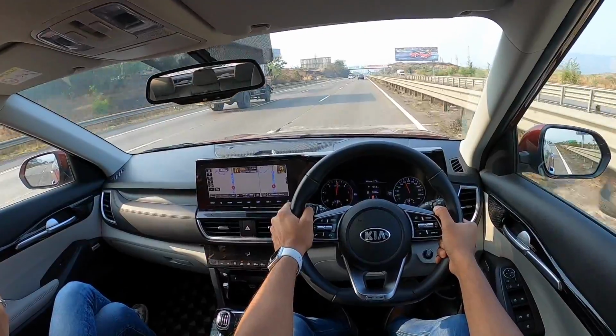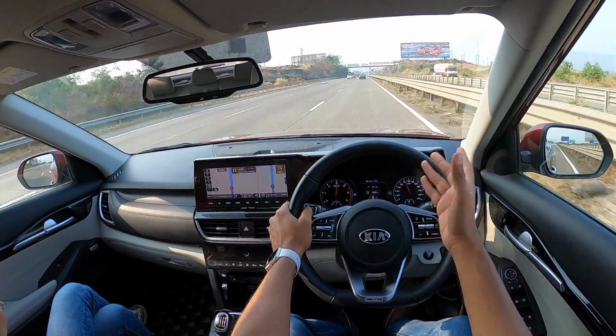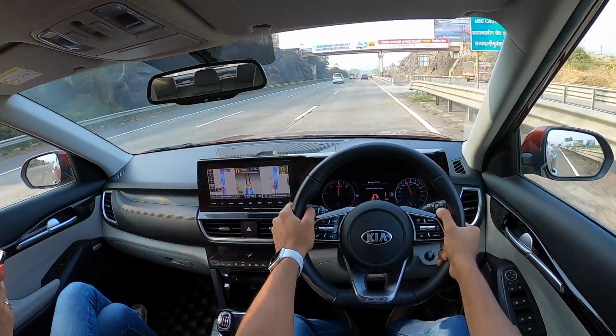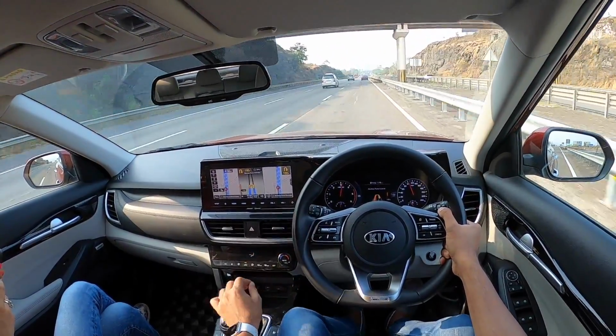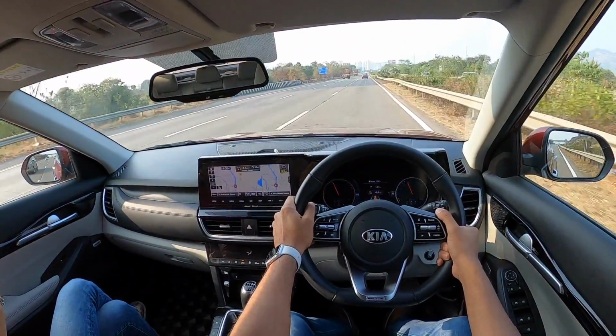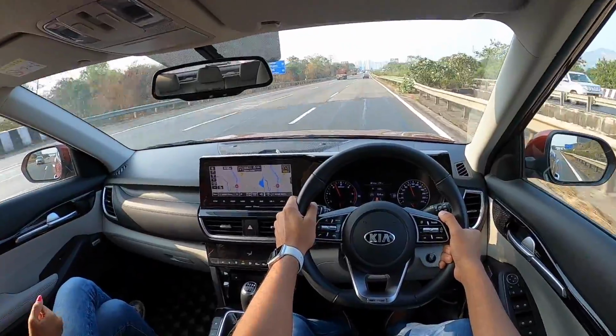In fact, because of the stiffness, body roll is very well contained. Yes, there is some amount of body roll on offer, but for the most part, body roll is very well contained, and this car feels very glued to the road as well, which means that Kia has again done a great job in terms of stability, in terms of inspiring confidence when driving fast through the twisties.